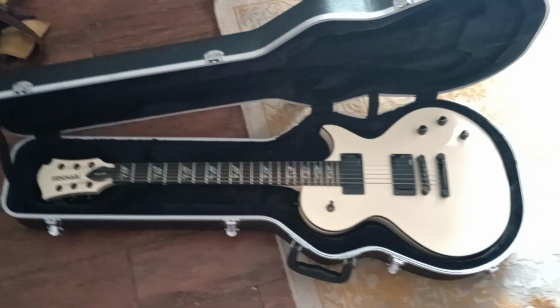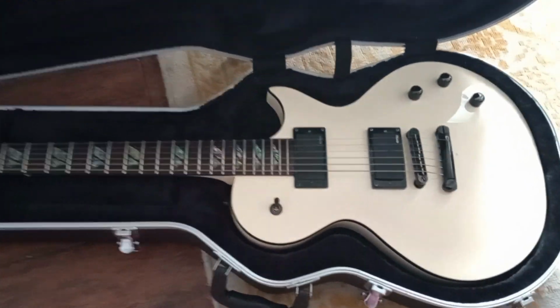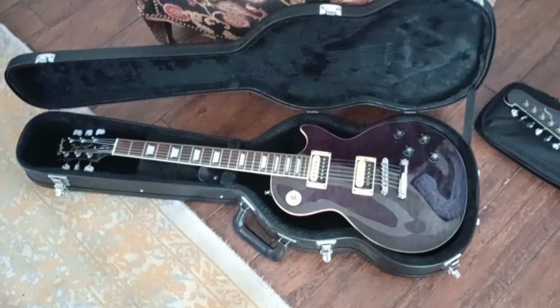And the Fernandez Monterey with the MGs in it. This one has a case. That one's going to go with a gig bag. This one, of course, a gig bag, and that one's got the hard case also.